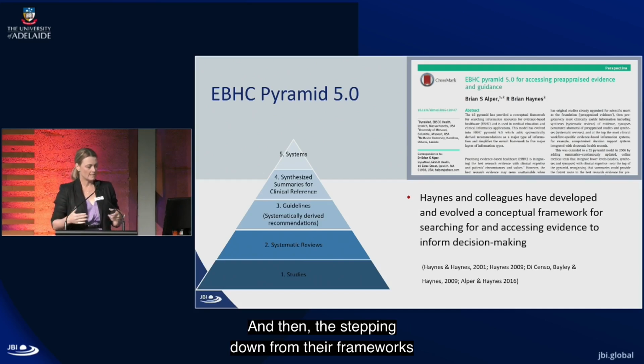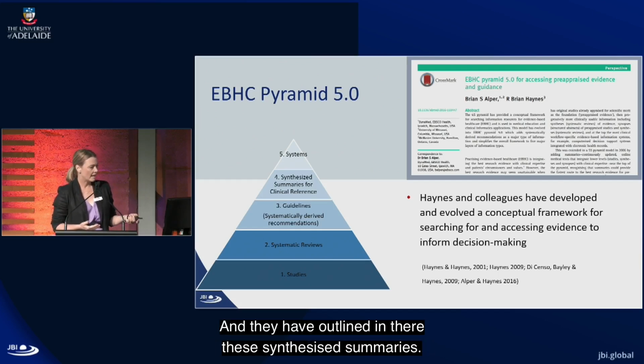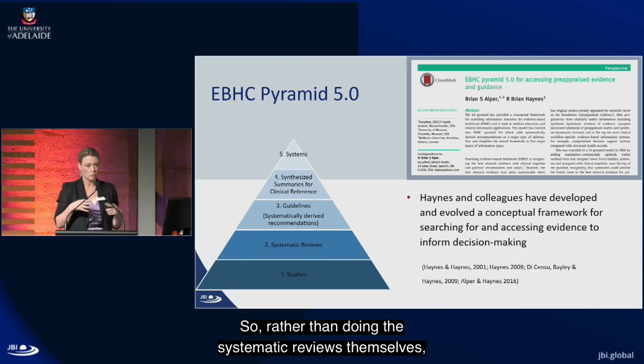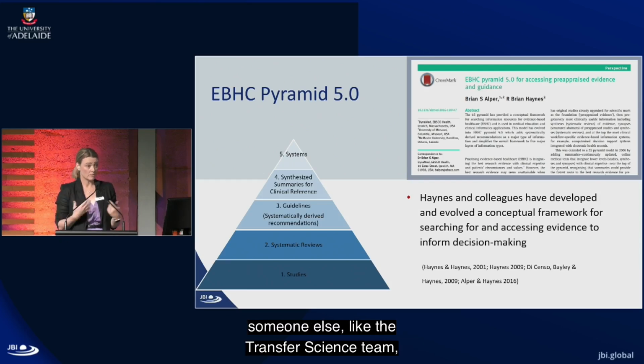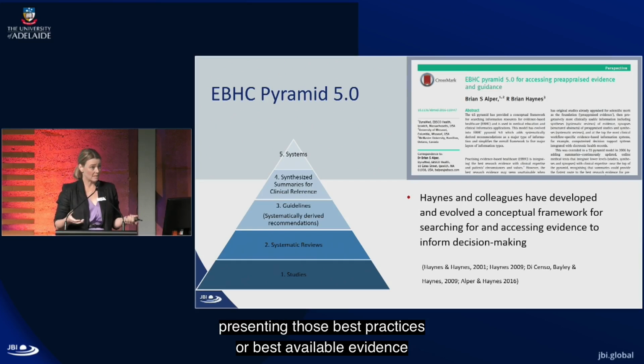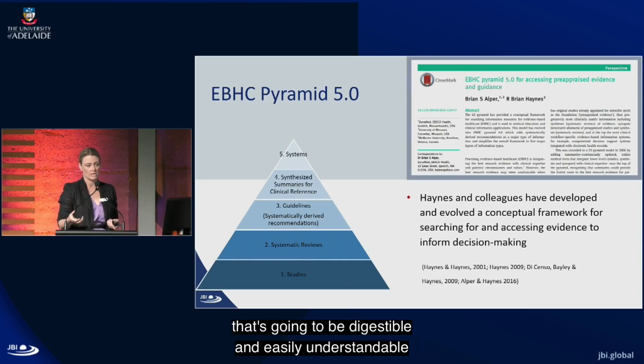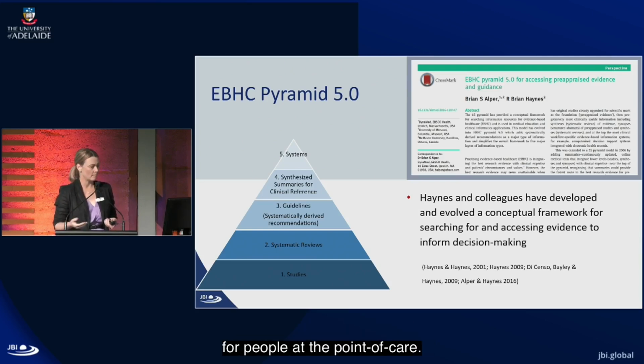And then the stepping down from their framework is that if you're not able to have that, then what is the next best thing that you would be able to have? And they have outlined in there these synthesised summaries. So rather than doing the systematic reviews themselves, someone else, like the transfer science team, have taken away the hard work of critically appraising all of the evidence themselves, presenting those best practices or best available evidence, and summarising them in a format that's going to be digestible and easily understandable for people at the point of care.